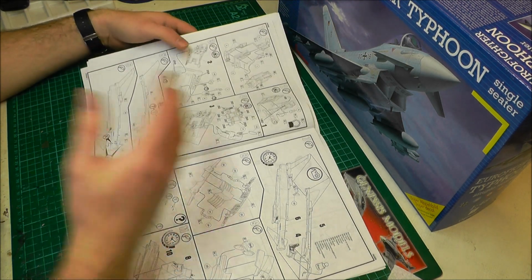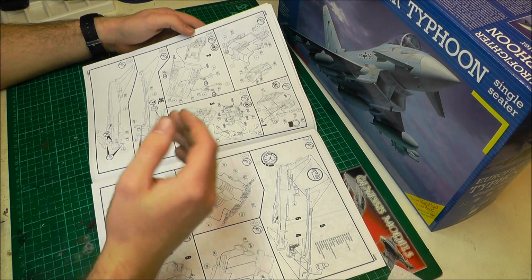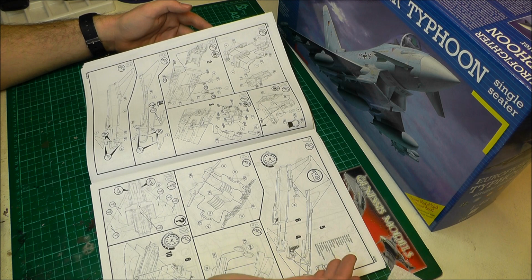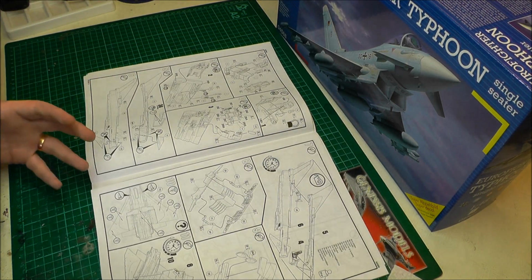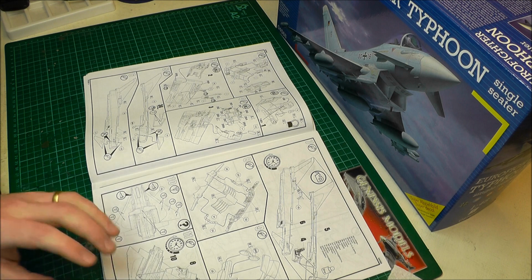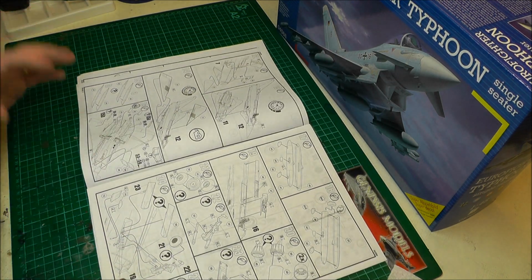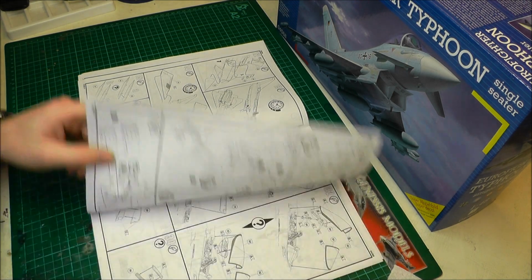Moving along now, going through the instructions. I have built this one quite a few times. The instructions are readable. You can work it out quite nicely. It isn't one of these things where you just go, what the hell are you trying to tell me? You do get there. It is sort of nicely self-explanatory. It could be a bit better, but it does get you there.